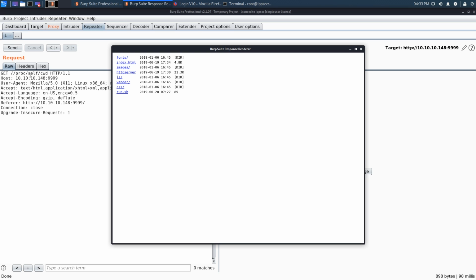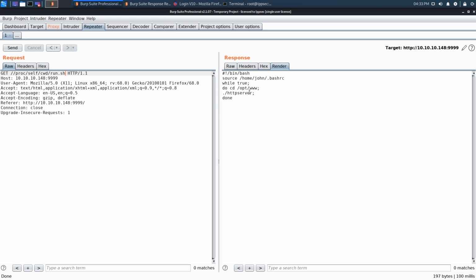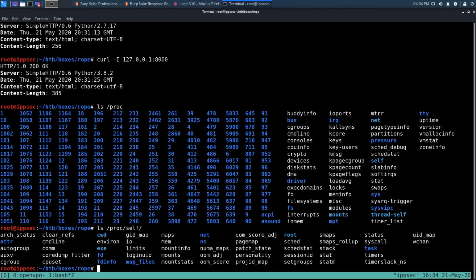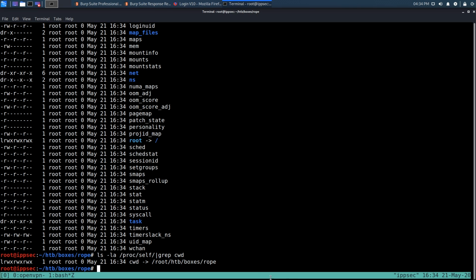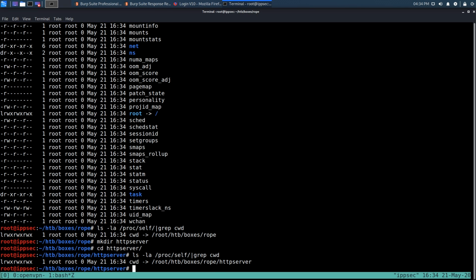There's also run.sh. So let's take a look at what that is. And if you're confused about why this worked, this is just an alias. Inside the proc, you have PIDs for every process that's running. There is a hidden self directory, which is going to be your PID. And then there is this cwd. Whoops, I need ls -l. And we can just grep for it real quick. That is just symlinked to your working directory. So if I make a dir HTTP server, go into this, and do that ls again, we can see proc self is now pointed to the new working directory.